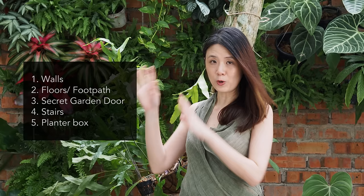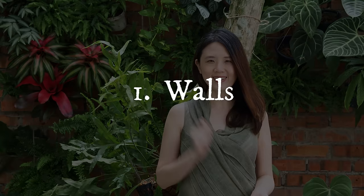We will cover first big things like the walls, footpath, flooring, and then also things like doorways, doors, staircase, and even raised beds and planter boxes. So let's get started. Walls.